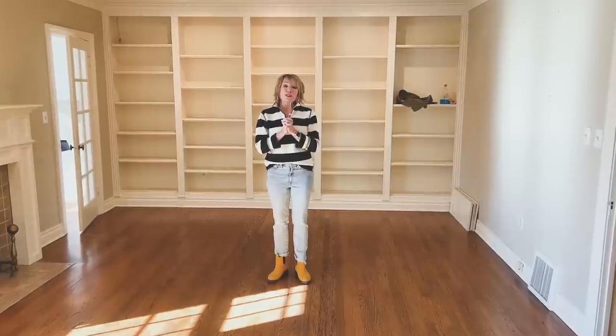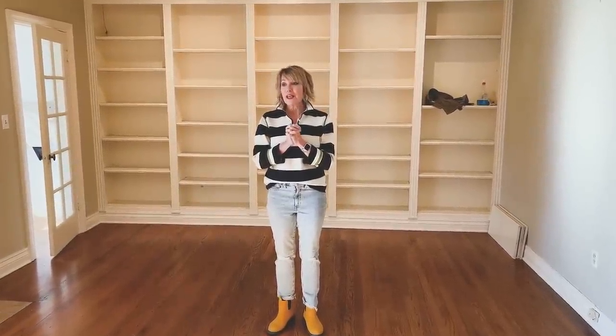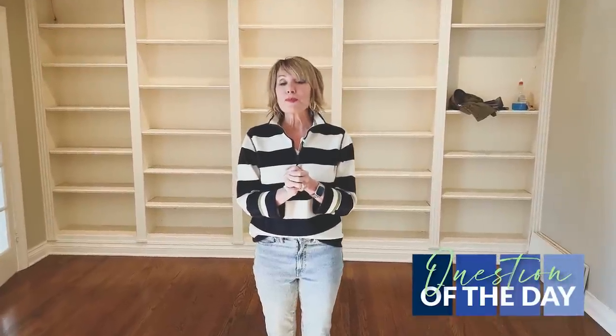So that's going to lead to my question of the day. If you are an old follower, I want you to recount for me what your favorite memory is at this house, either inside or outside, if there is one iconic still.